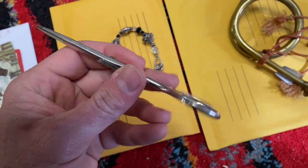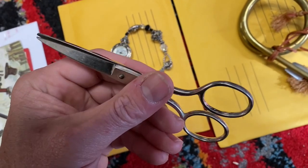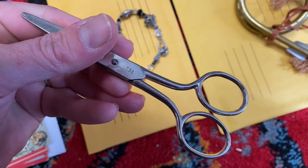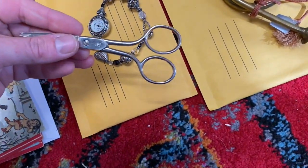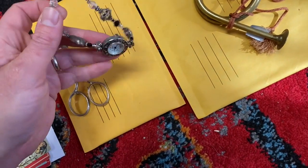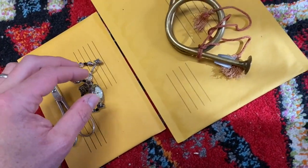Right here we got a pair of scissors. These are Wiss brand, W-I-S-S. They're small, as you can see how they sit in my hand here. $7.65. I expect I'll sell these for $10 to $12. They cost me 50 cents. This cost me $2. Not exactly sure how much, but I'll definitely make some money on that.